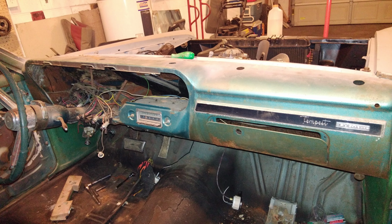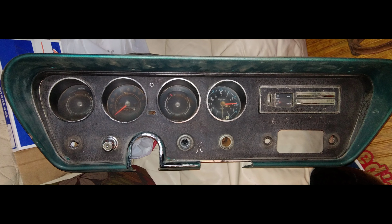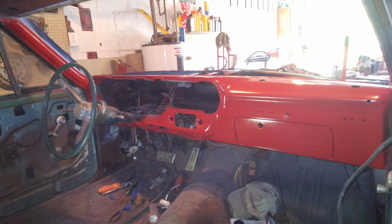Time to get after the interior, check the wiring in it, replace whatever needed to be replaced. I redid this heater core flapper door deal. Got that ready to go back in. Here's the old dash. It's time to get all new gauge face for the Speedo, the new plastic that goes behind it.